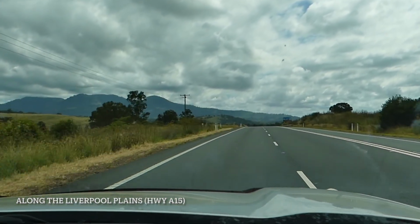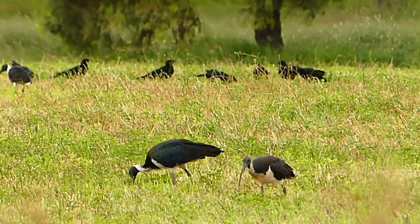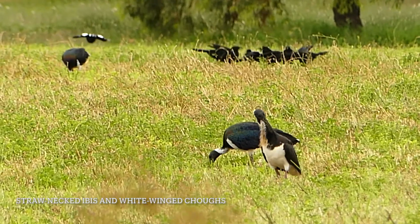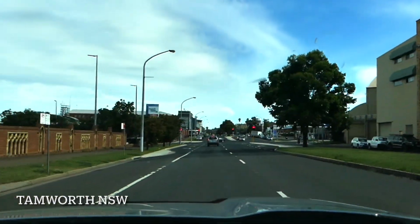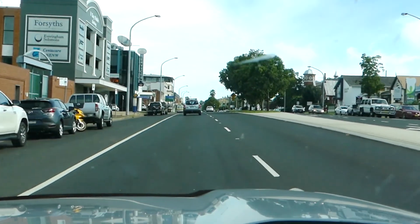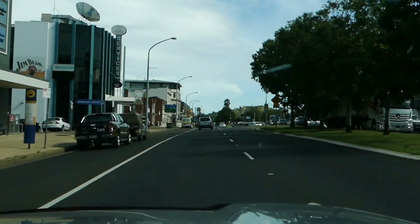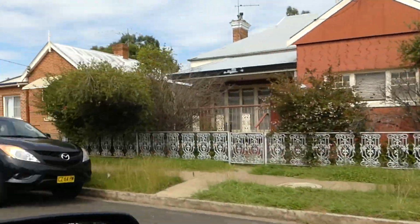As we are heading towards the city of Tamworth, I could not resist capturing this straw-necked ibis and a group of chaps being bullied by a magpie. Tamworth has a population of 43,000 and it was established in 1850. Tamworth is recognized as the horse capital of Australia. Many Australian equine events take place in Tamworth. The town is also famous as the country music capital of Australia.